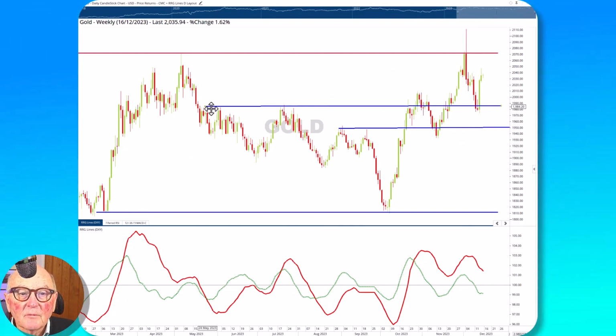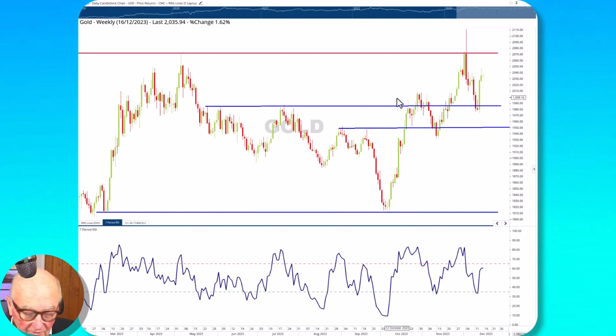However, it has come to where the first serious support comes in, which is 1985, has held there and started to bounce. That's probably it. We're probably going to have another go at this resistance level. It is such a level now, such a powerful mental psychological level.